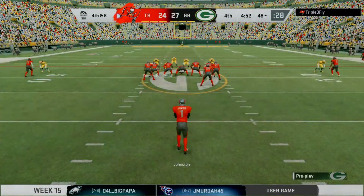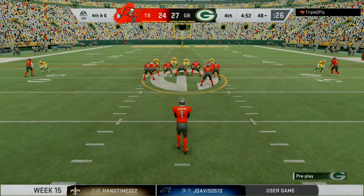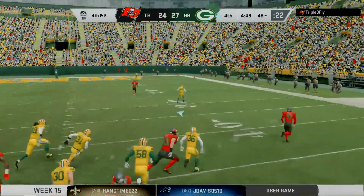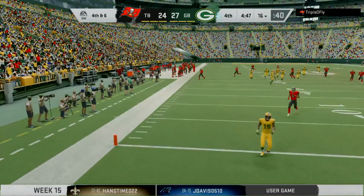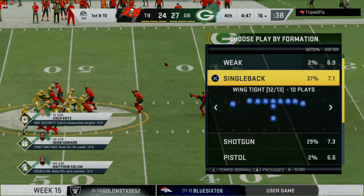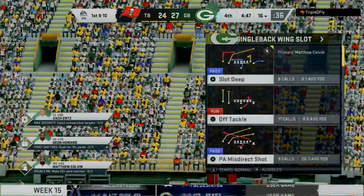Here's Cameron Johnston now as he'll punt it away for the 2nd time. And this will be up to the ruling of the side judge here. He says it crossed out of bounds at the 16-yard line.